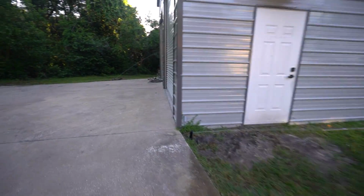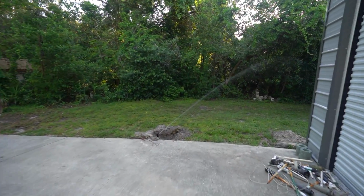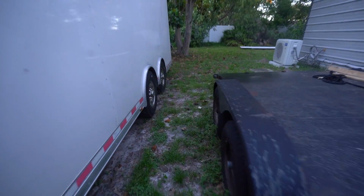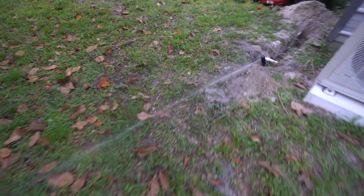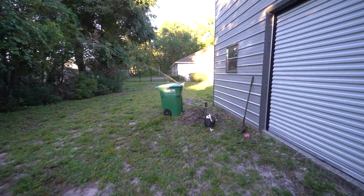So yeah, let's look back here. So that zone is there, and basically all the way around the shop. This one's moving slow. Hurry up, get out of my way. Oh, this one's literally just spraying the trailer. Oh, shoot. This one's spraying the ground. They're not secured yet.